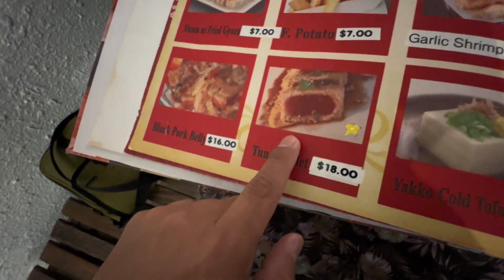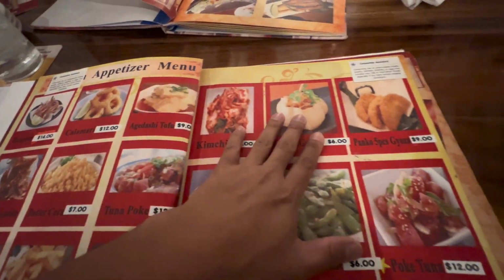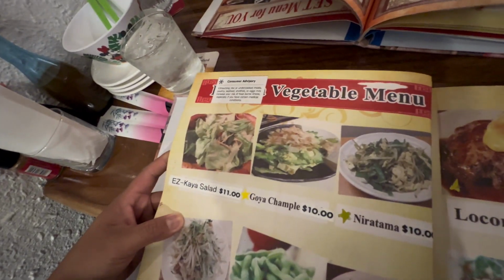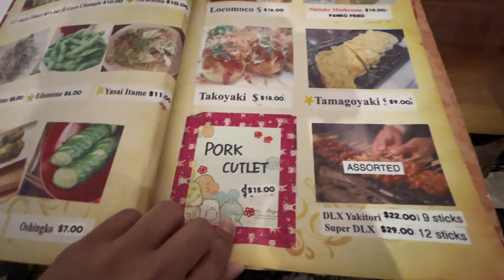Oh wow, it's like a tuna steak. This one looks cool too, pork belly. Because we got kimchi, you got garlic, edamame. Wow, not bad. This is a pretty big menu. A lot of vegetables. We'll skim through them because it's a pretty big menu. You got loco moco. Not bad. Pork cutlet.